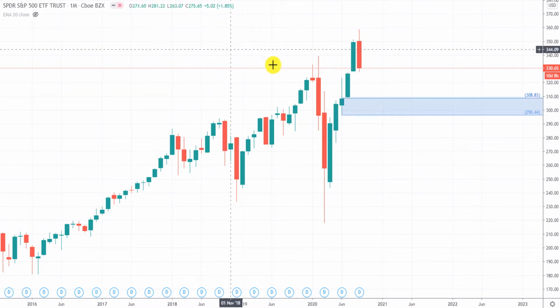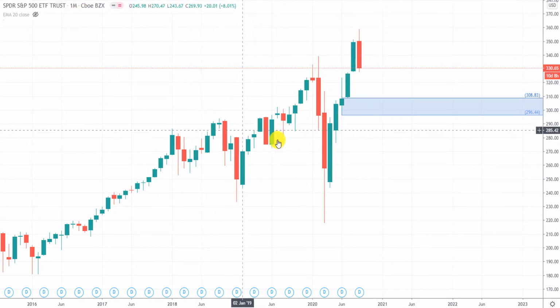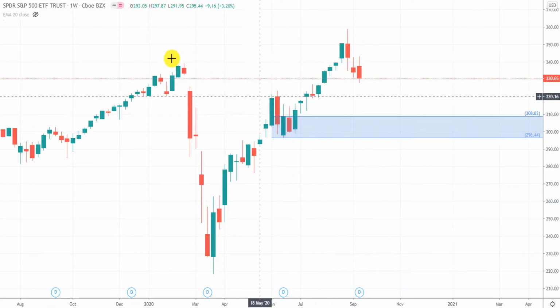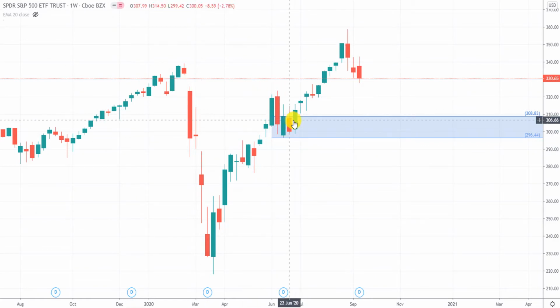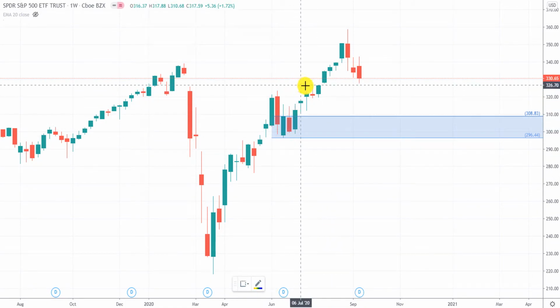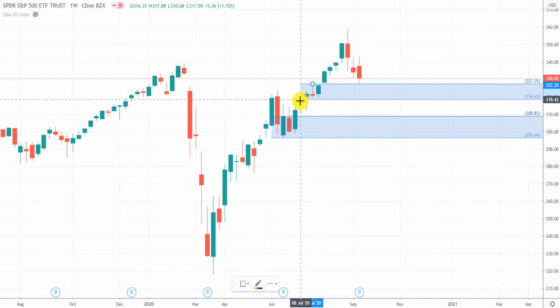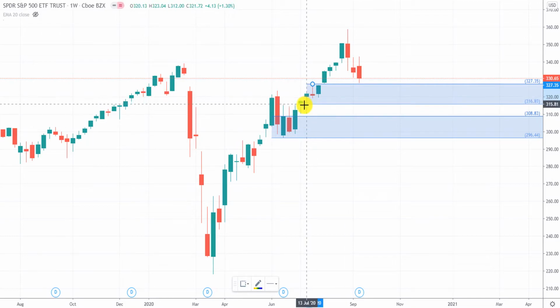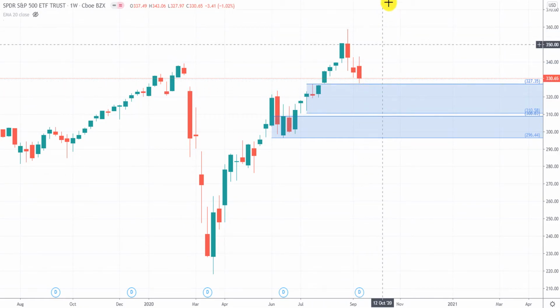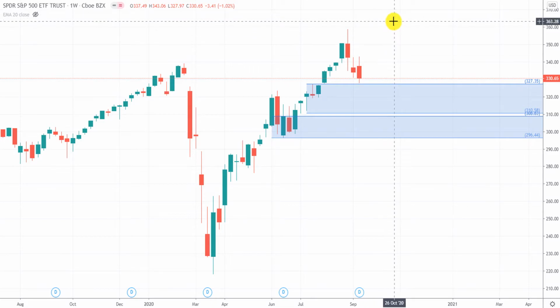And this is what we mentioned over the last couple of weeks on our weekly analysis of this ETF. So on the monthly, this is the zone that I just drew. And now price has almost reached this zone on the weekly. It could very well bounce from this zone, at least do a little bit of bounce, and then drop back down to the monthly.